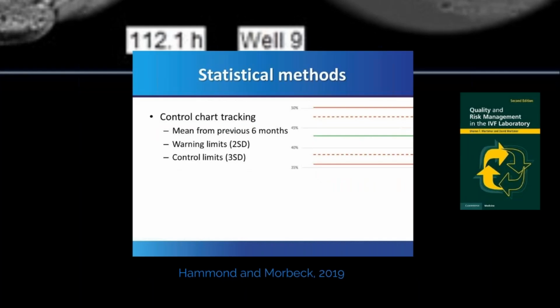Okay, so the next area that I'll move into is the paper that Lily Hammond and I published last year on using statistical process control and control chart tracking. On the right side is the excellent textbook by Mortimer, Sharon, and David on quality and risk management in the IVF laboratory. That's the second edition that's out. They go into some good detail about doing statistical process control and having control charts, and so I point you to that as a good reference.